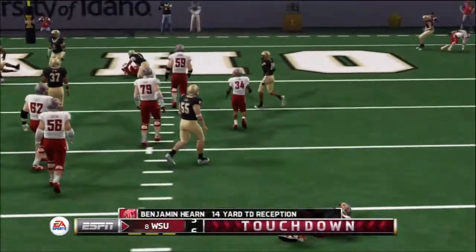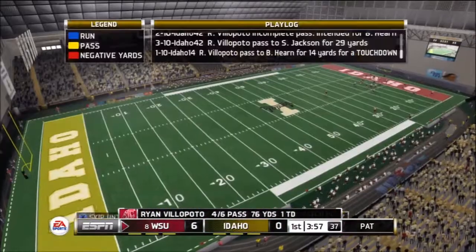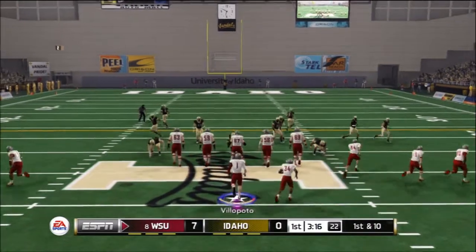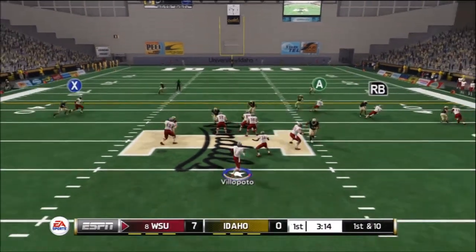Quick strike to the receiver. Touchdown. Washington State is up by a touchdown.